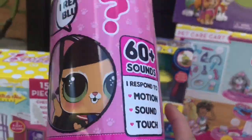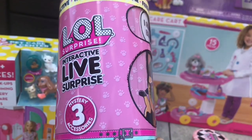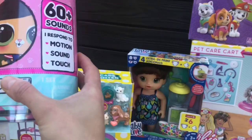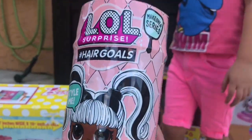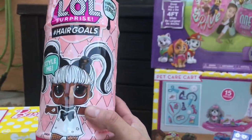Okay, next gift Nuna got for her birthday. It's the LOL Surprise Interactive Fly Surprise Pet. It has 60 sounds, right? What else do you want to show me? What did you get? Okay, Nuna found another LOL Hair Goals. I wonder which one we got, Nuna. And I hope she has lots and lots of nice hair.